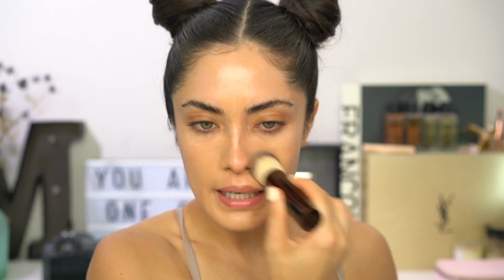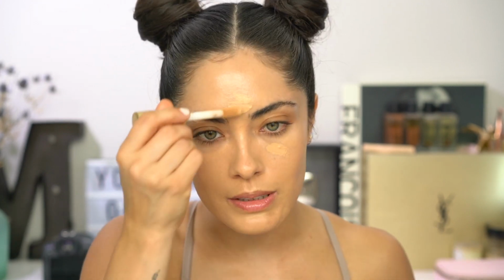It's got a really nice coverage, but it's still creamy and blendable. And then if I see some more blemishes, like right here. So this concealer is my best match in terms of overall color. And then the other shade that I'm going to be using is shade 2N Light Medium Neutral, which is a little lighter, and it's going to serve as a highlight down the center of the face.